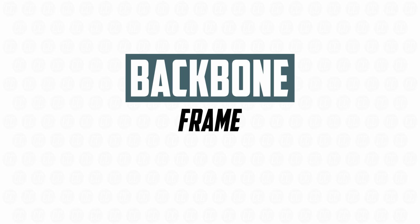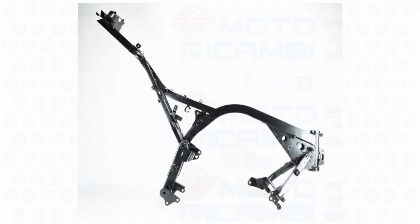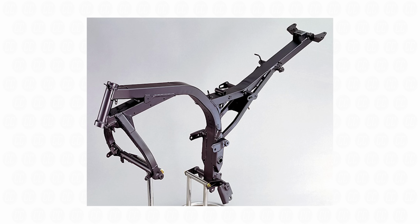Another simple approach is the backbone frame. This usually consists of a steel tube that runs from the headstock of the frame over the top of the engine all the way to the swing-arm pivot. The engine then hangs off of this backbone that acts and looks like a sort of spine, with no bracing underneath the engine at all.